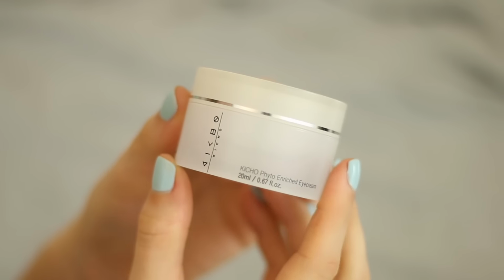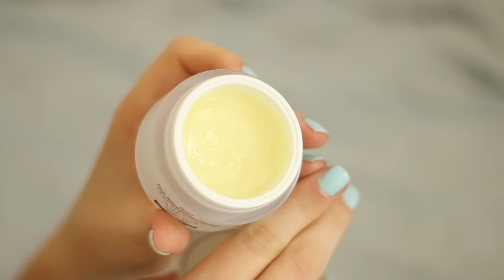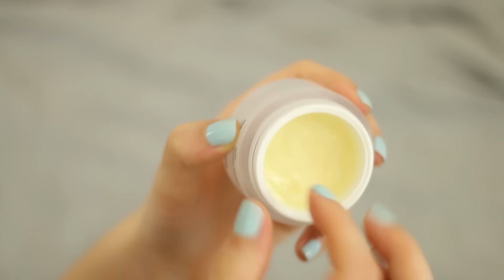And then we have these 2 beautiful babies, and I'm going to talk about both of them at the same time because they complement each other. So I've talked about the Kicho eye cream again in my nighttime routine. It's my perfect, favorite, all-time eye cream. It's so thick. I've never actually met a texture quite like this. It's kind of gel but balmy. It just stays in place and nourishes and nourishes and nourishes.